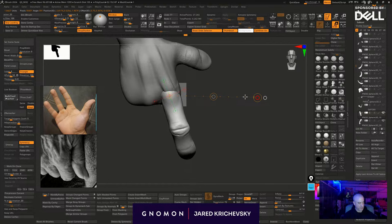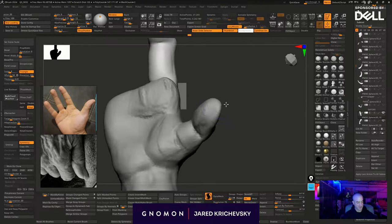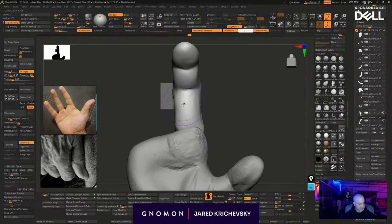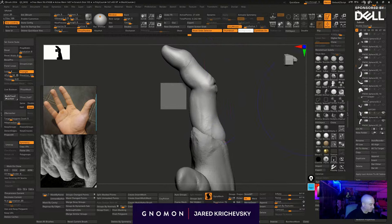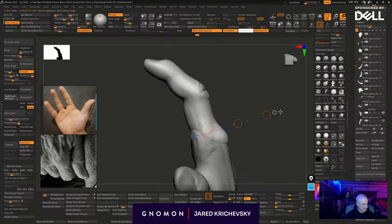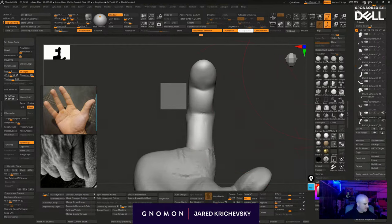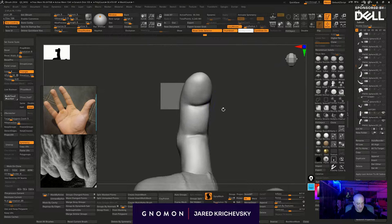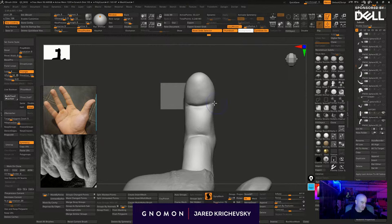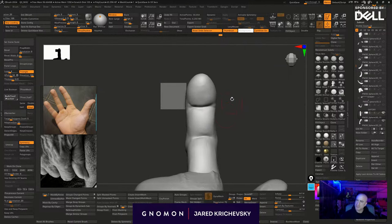Turn that on. Hello. There we go. The key is always reference. Reference, reference, reference. Just keep looking. Be very observant, just in general. Like, you ever stare at your own hands? And really look at them?